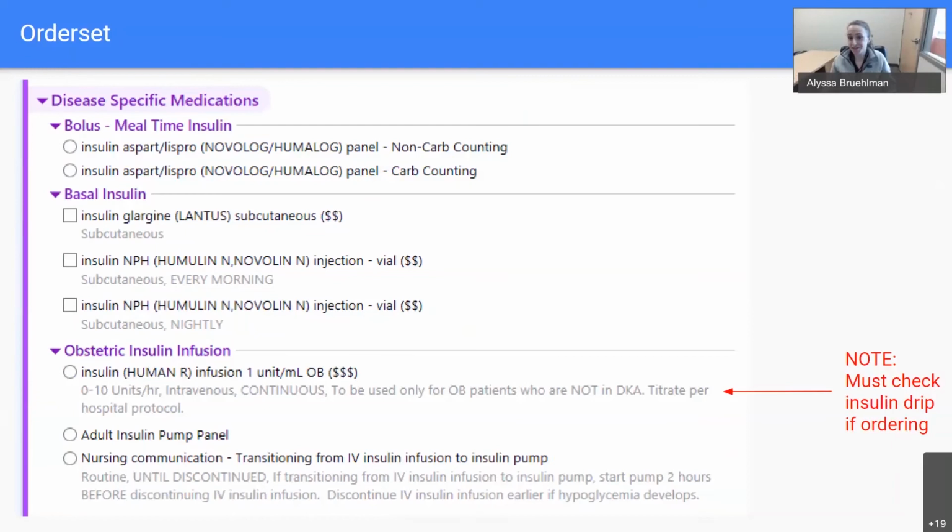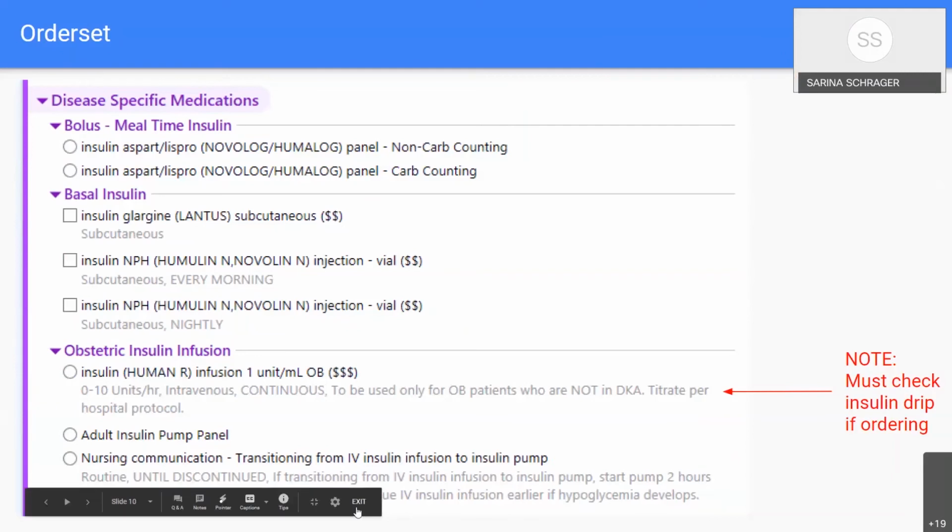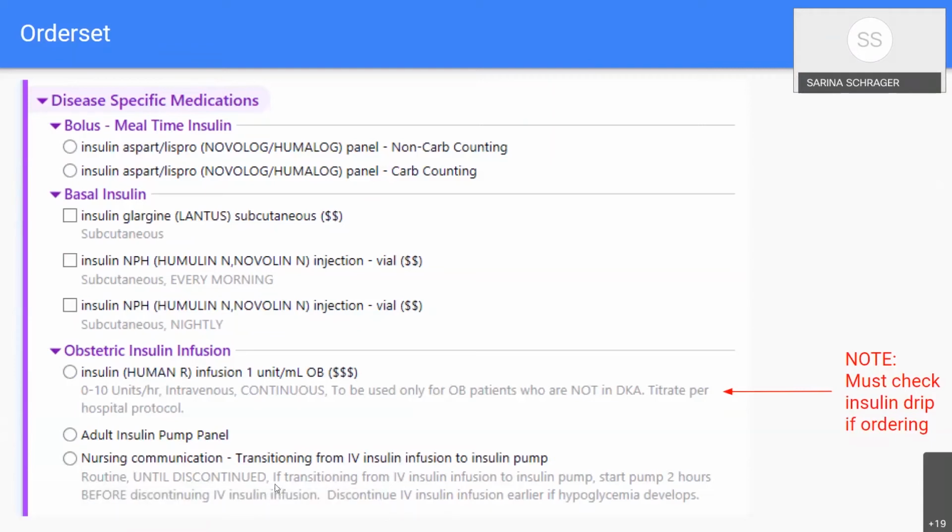It's happened several times, and that's what we did end up doing. Thankfully the repeat blood sugars were under 110, even though, as you know, there's not a lot of evidence for 110. I think probably 120 is probably fine, but anyway, thank you.